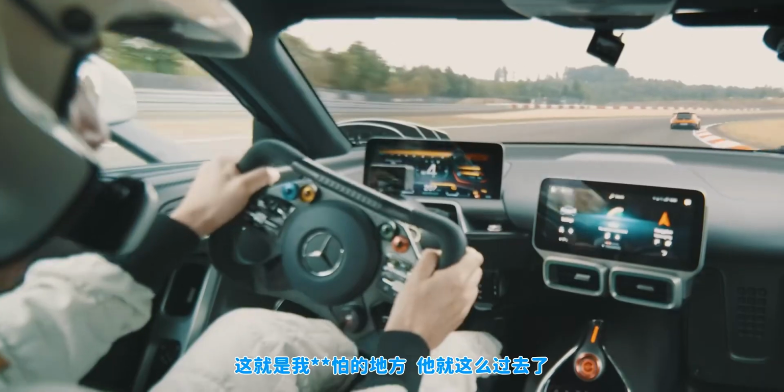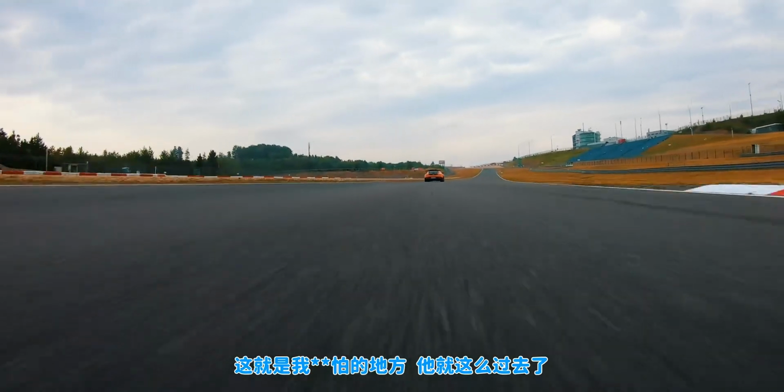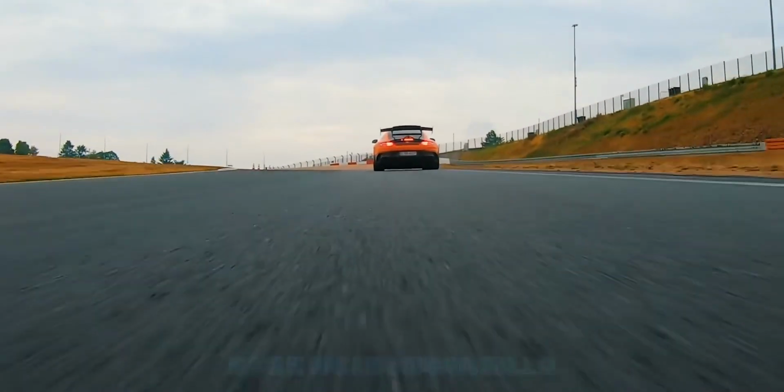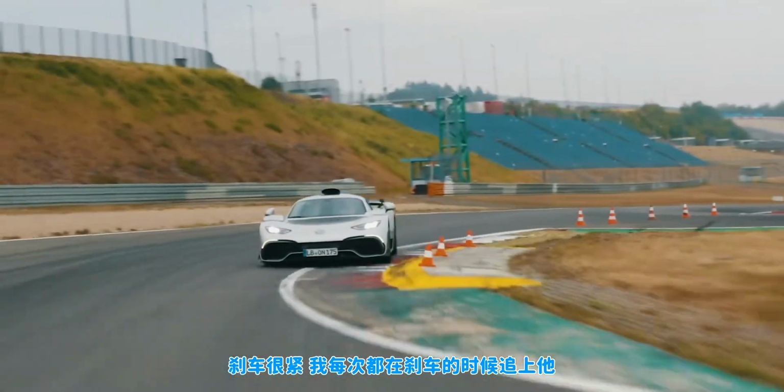This is the bit I'm taking shit off. He just loses me there. Bird's balls are bigger than my balls. The braking is intense though, the way I catch him up on the braking.